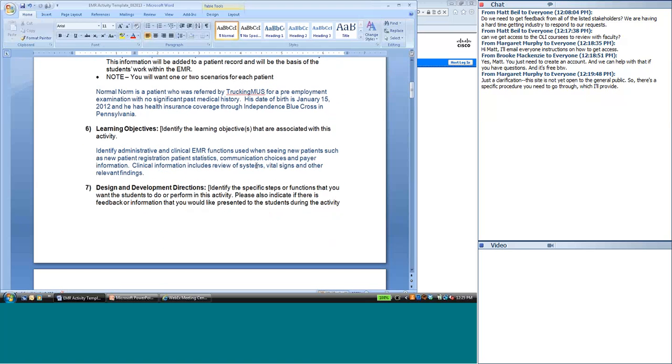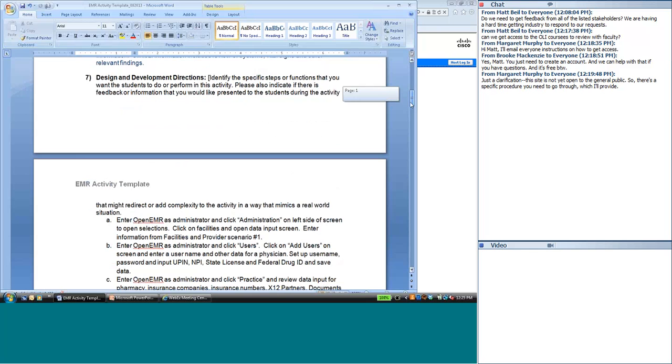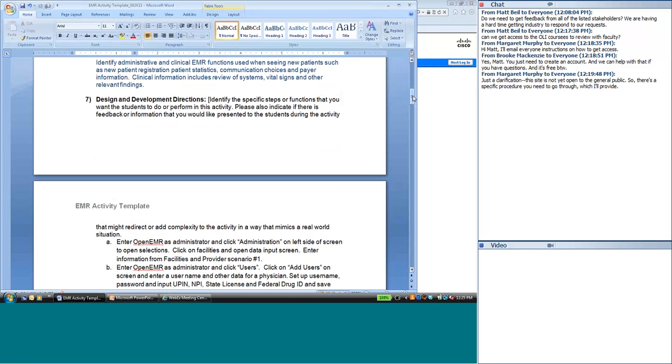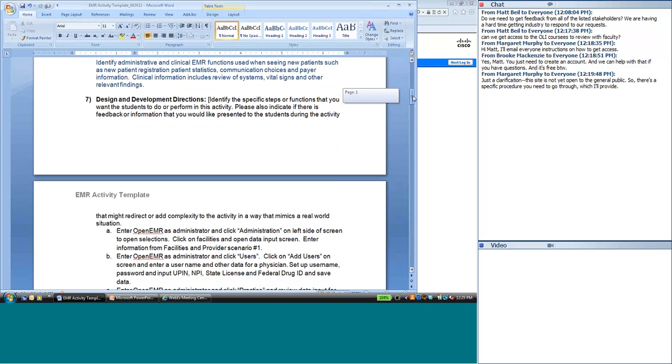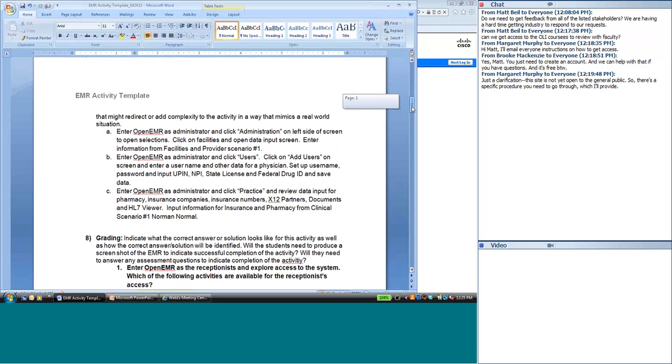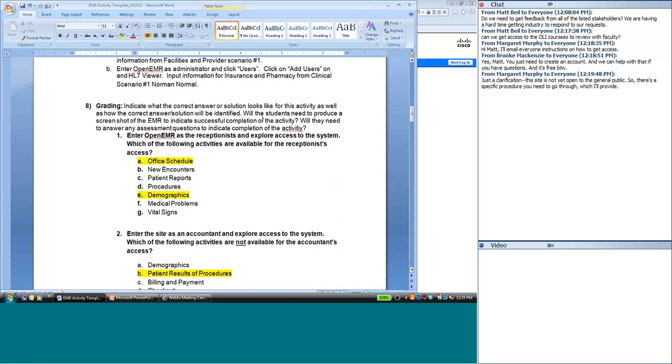And looking at the learning objectives, where it crosswalks back to the curriculum. Then design and development directions. If there's very specific things or feedback that you want to convey to the students, also the steps or functions that the student will need to do to be able to perform that activity. And we have examples, thanks to Elliot and his crew, of what those might look like. And then, of course, grading.